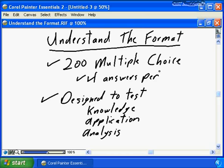So be prepared for the style and format of the questions. The questions are professionally prepared. The questions are not meant to have a lot of distractors to try to fool you into picking the right answer. They are intended to test your knowledge, your application, and your analysis.